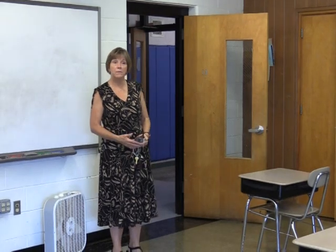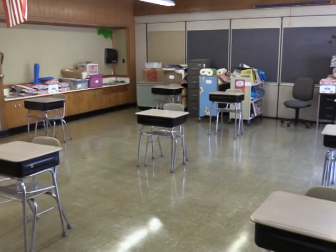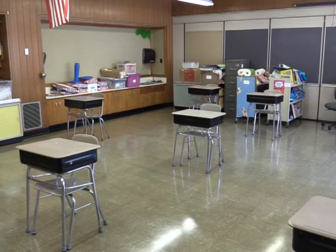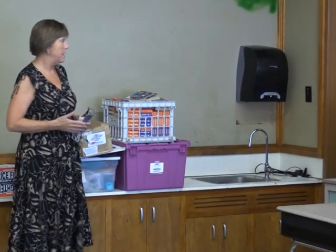This is an example of our fifth grade classroom. As you'll notice, it's very similar to the first grade setup. We really are working very hard to make sure the desks stay far apart because with the movement of a fifth grader, their bodies are larger, so we want to make sure we continue to practice social distancing. And as you'll notice, every classroom has a sink, so we keep the path clear so that children can come and use the sink as necessary and at certain times during the day.